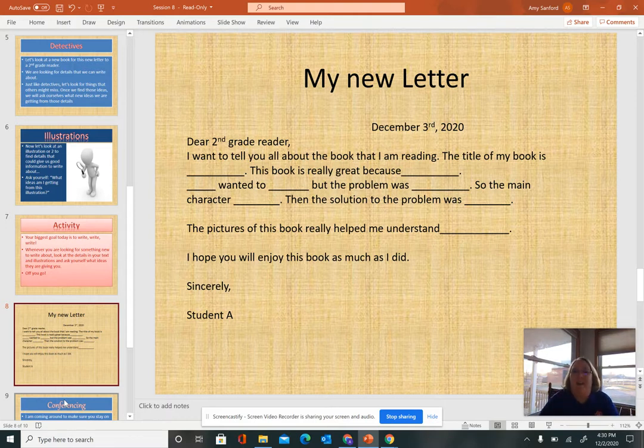And in the body, I left some blanks here because I was hoping to give you some ideas of what to write. It says, I want to tell you about the book that I am reading. The title of my book is blank. So whether it's Nate the Great, or something else that you have at home, that's where you would put that in there. This book is really great because, oh, that great word, because. I love to see that in our letters when you use that word.